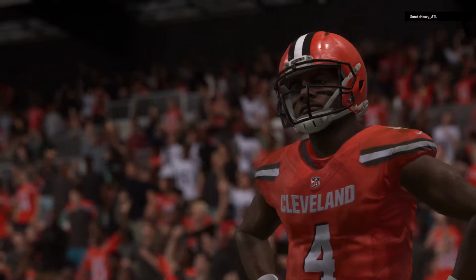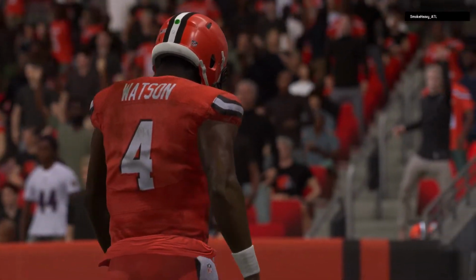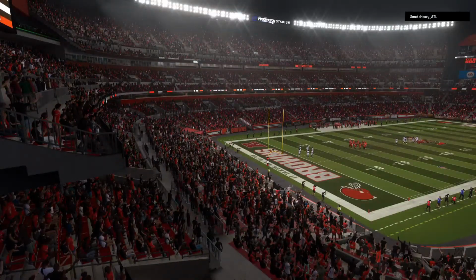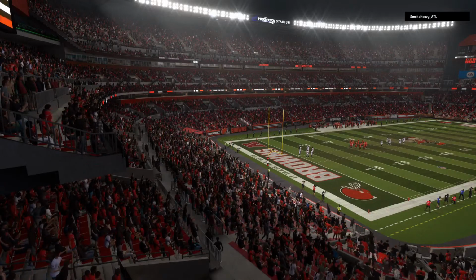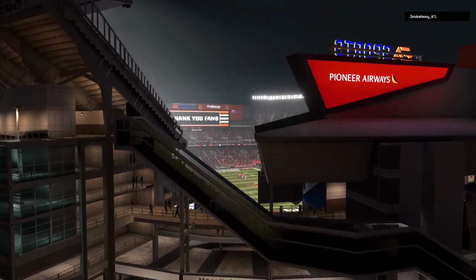So for Baltimore, it's a 10th win of the year now as they move to 10-4. And they'll head back home next week to take on the Atlanta Falcons. Meanwhile, for Cleveland, their playoff hopes take a hit as they drop to 7-7. And they'll try to make amends next week as they host the New Orleans Saints.